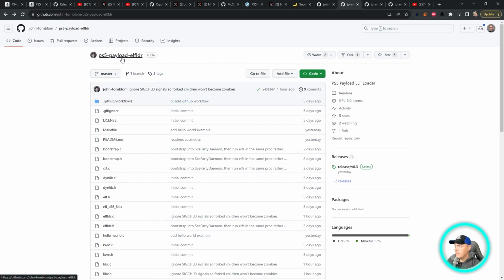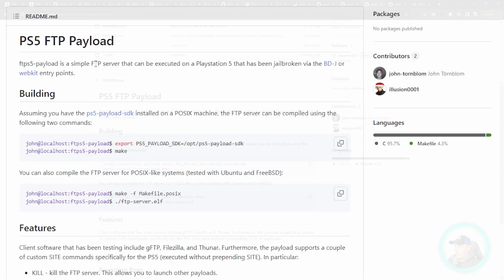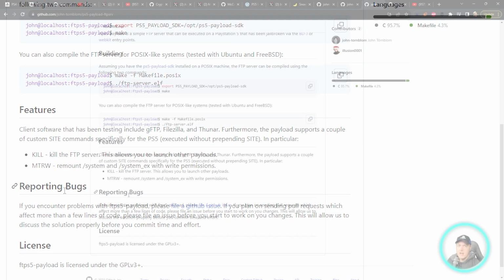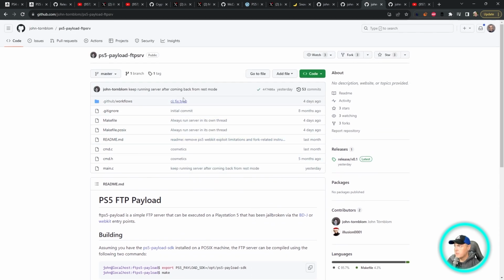And then to have something to use with this PS5 Payload ELF Loader, there is obviously the FTP server that John Tornblom has as well. And this is basically a simple FTP server that can be executed on a PlayStation 5 that's been jailbroken via BD-JB or WebKit. And it does say that this has all of the typical commands, but it also has a kill command to kill the FTP server. And then it has a remount system and system EX with write permissions with the MTRW. So you can send these custom commands in applications such as FileZilla and a bunch more. And so definitely another FTP server that you probably would want to use, especially if you're using the rest of the work that John Tornblom has been doing.